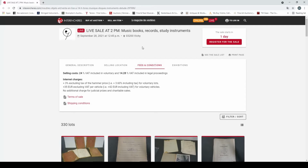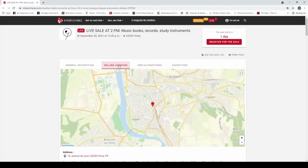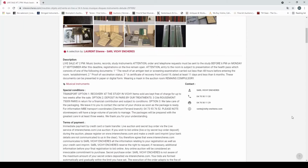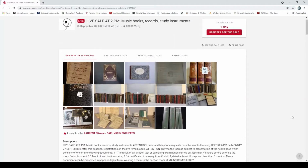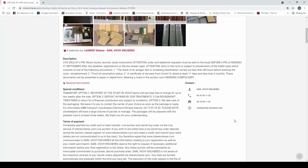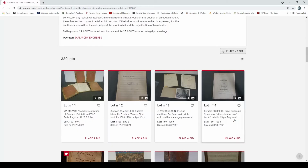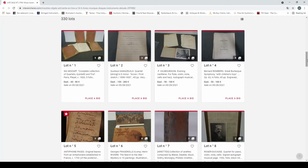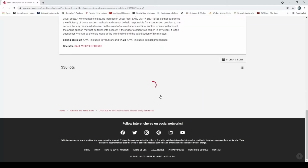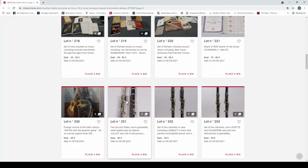Once again, this auction is in France, so you need to check everything about shipping if you're outside of France, and any import export fees and all of that kind of jazz. Like I said, there are quite a few interesting books in this auction, including the Layanti about bows and the Raffin book, but we're just going to stick to the instruments for now. There are 330 lots in this auction, and we'll go straight to page 5 of 7 where the instruments start.